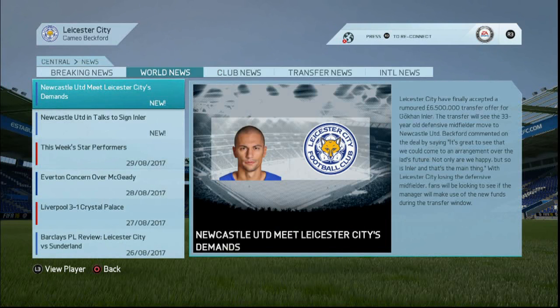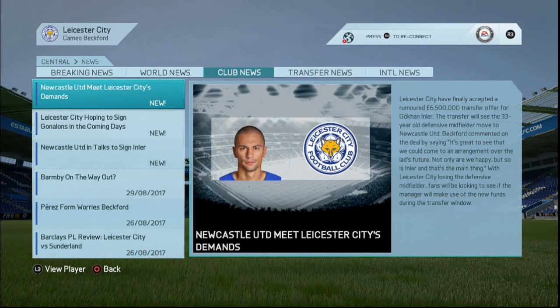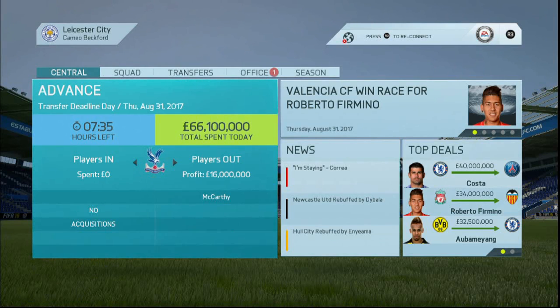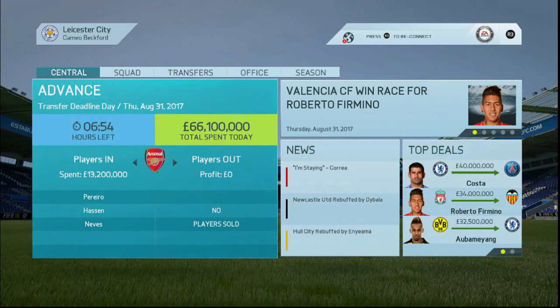And as you can see here, Gok and Inler gone to Newcastle on deadline day, 6.5 million. I didn't really want to let him go, but at the same time, it seemed like decent money. It was over his value, and he only had a year left on his contract, 33 years old. I looked at it and I thought, you know what, that's a pretty good deal. We have Johannes Geis who can come in. He hasn't been great for me so far. I haven't loved playing with him, but he's good enough.